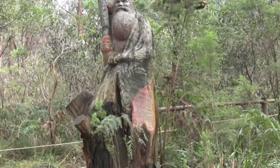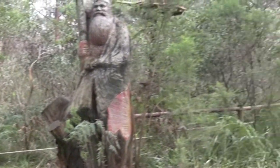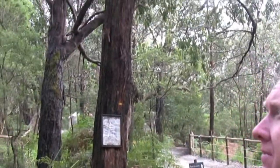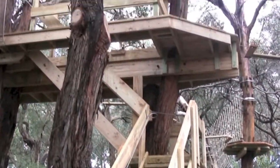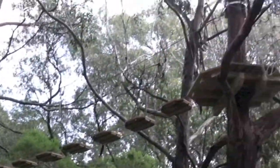So this is our new Nippers course. This is primarily aged between 4 and 10 year olds. So if kids are under a metre, they'll have adults with them and or their parents. And this is about 18 different challenges here for kids. It'll take them about an hour to do at levels between about 4 and 2.5 metres above the ground. They also have the opportunity to do a couple of zip lines as well. And it's a great little 1 hour activity for young kids.